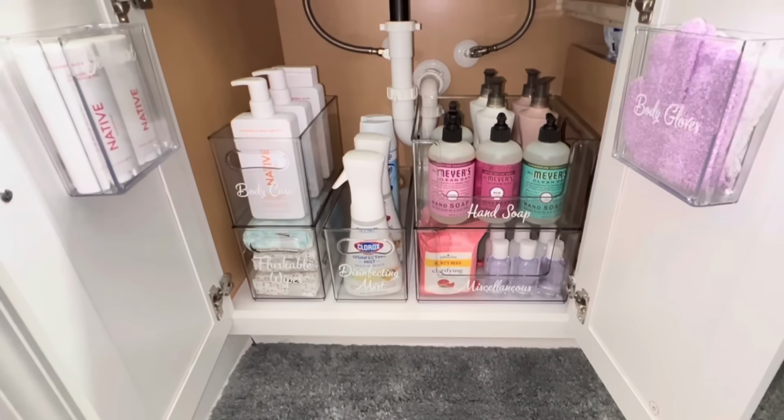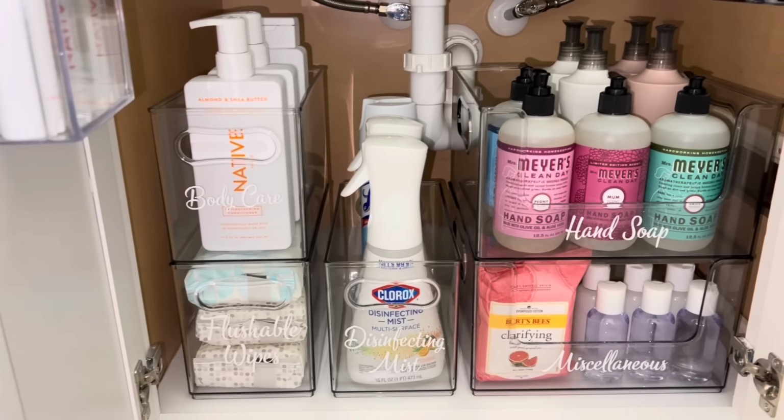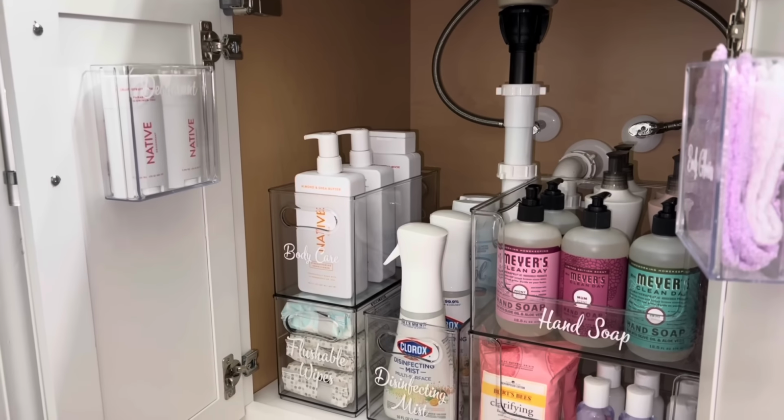Here's how the guest bathroom cabinet turned out. It's such a huge difference and I'm so happy that my guests can now access and see anything they need.